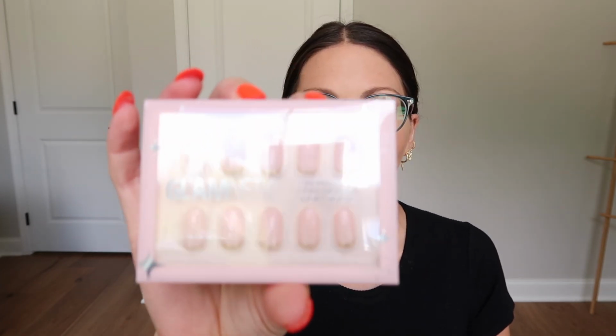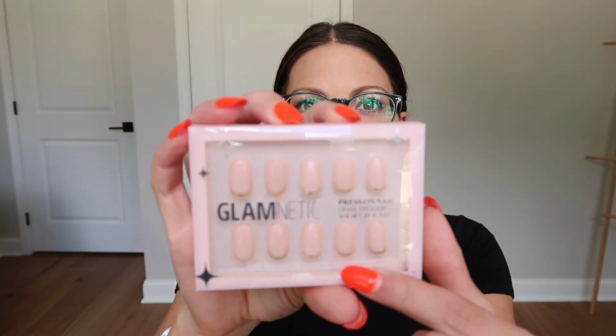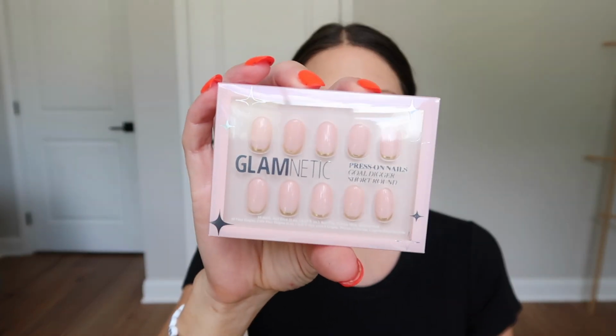But because I was picking up that, I was like, well, let me try some of their nails. So I picked up this cute little set. This is one of their press-on nails. It has a really cute little gold strip at the bottom and it otherwise is pretty neutral. Curious to test this out. I'm really happy with this glue so far. So if I end up liking that, maybe I'm not spending so much getting my nails done on a regular basis anymore. I don't know, we'll see. I also needed a new hairbrush, so I picked up one of those.